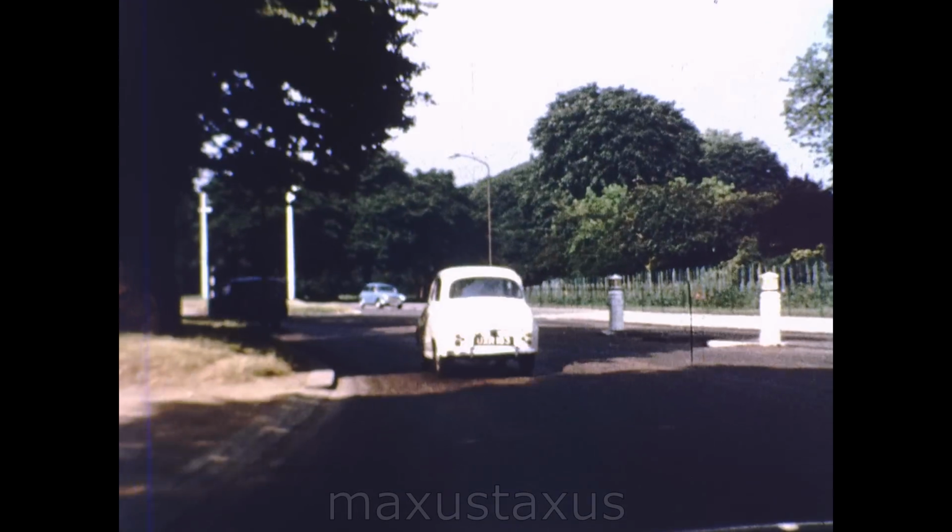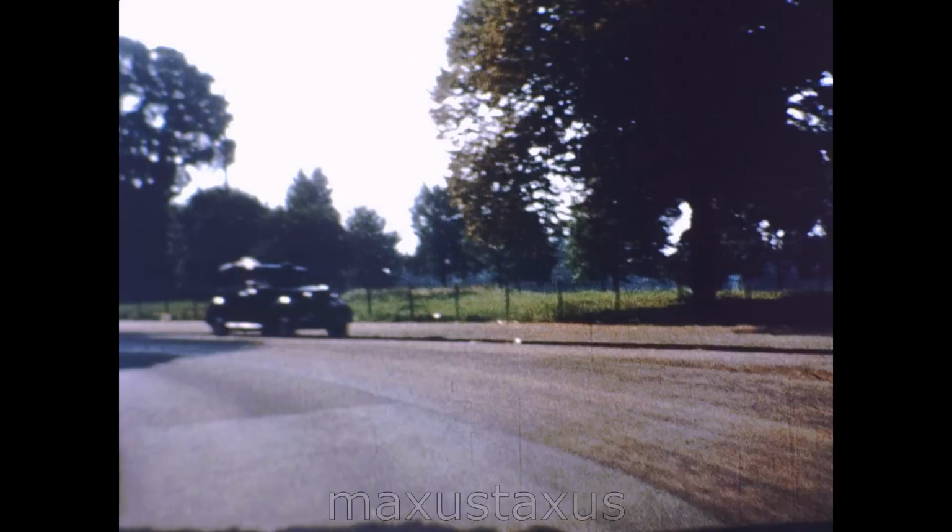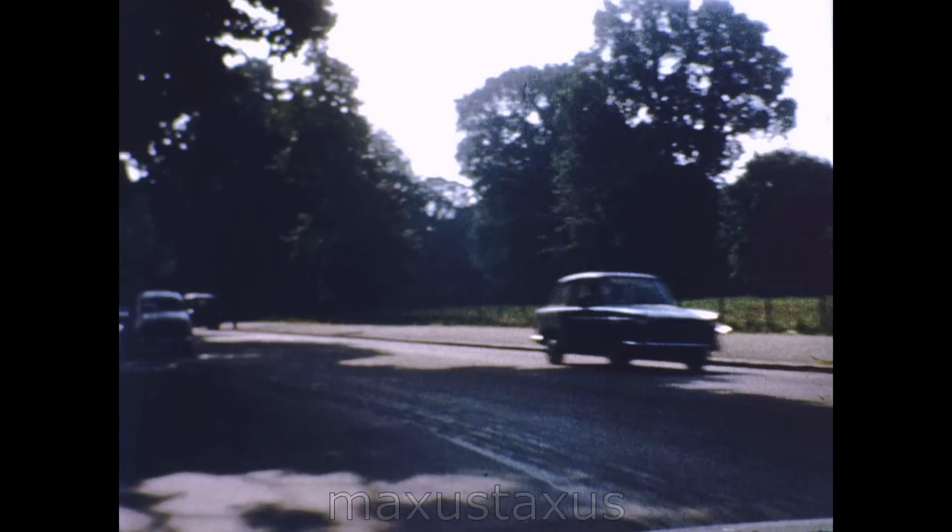Into the park, the sun is shining quite brilliantly, and it's very pleasant. The traffic is very light. The speed limit is 30 miles an hour. And of course, there is a great temptation to exceed it here, but it's rather an expensive hobby.